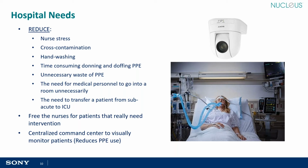One of the things I've read was that you can reduce the amount of PPE use through remote monitoring by up to 70%. So in a time of crisis like this, where there's a shortage of all this material, it's very important. We also want to reduce the need for medical personnel to unnecessarily go into a room to check on something that could be remotely seen. Is the patient truly in distress? Do I need to go into that room, or can I just handle it remotely?